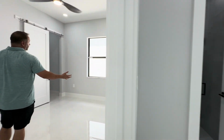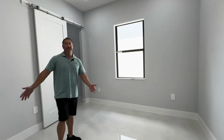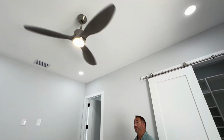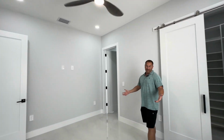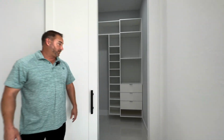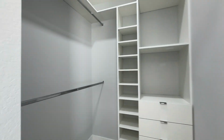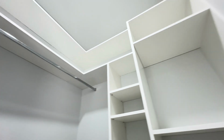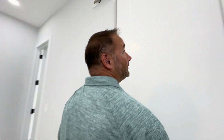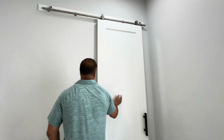Coming into guest bedroom number 1. As you can see, 4-can lights with our overhead fan. Plenty of lighting here. Give you guys a quick peek at that walk-in closet. A lot of gripes lately about wire racks, and I totally understand your point. This one here does have a built-in setup with your barn door. People either love these or hate these.